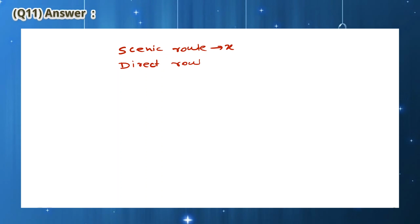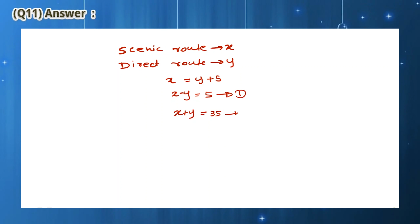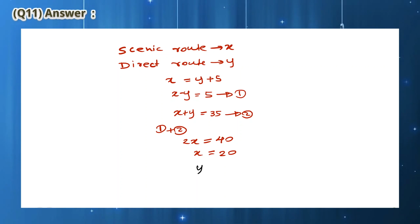Let the scenic route be equal to x and the direct route be equal to y. We can write an equation for x based on the question. x is equal to y plus 5. From this, we get that x minus y is equal to 5. Also, we know that x plus y is equal to 35. If we add equations 1 and 2, we get that 2x is equal to 40 and x is equal to 20. This means that y is equal to 35 minus 20, which is 15. So the answer is C.